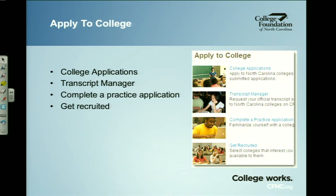Students can be recruited by colleges at any point in time from our website, as early as middle school. The only thing they have to do is select what schools they want to be recruited by, and we send that request to that college. The college then will begin sending information to the student about their campus, their curriculum. Believe it or not, you will receive information from the alumni who graduated from these colleges expressing their experience while they were actually enrolled. So you get to talk to someone who actually experienced it, and they can tell you how it was for them.